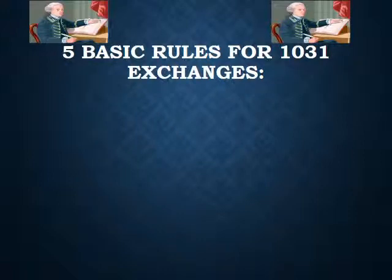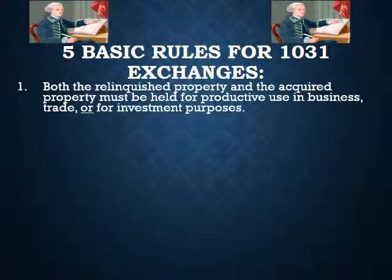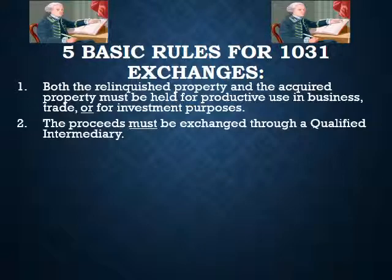Five basic rules for a 1031 exchange. One, both the relinquished property and the property being acquired must be held for productive use in business, trade, or for investment purposes. Two, the proceeds must be exchanged through a qualified intermediary. That's a safe harbor under the guise of the 1031 guidelines.